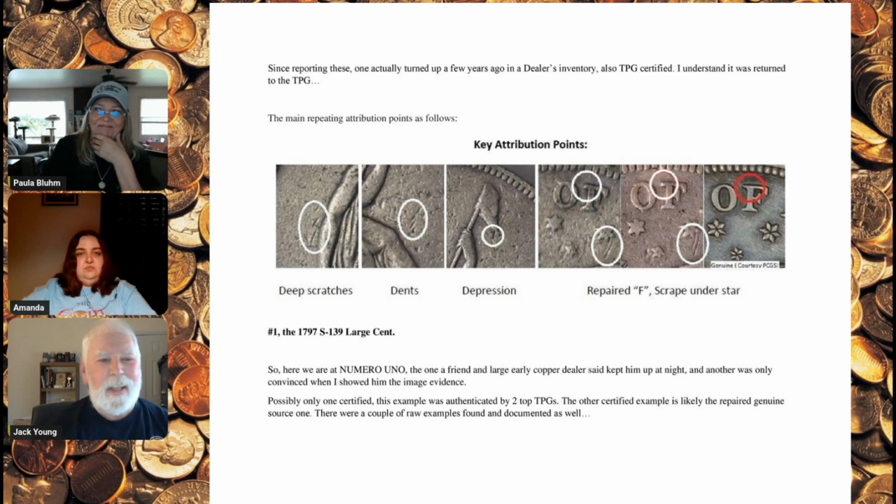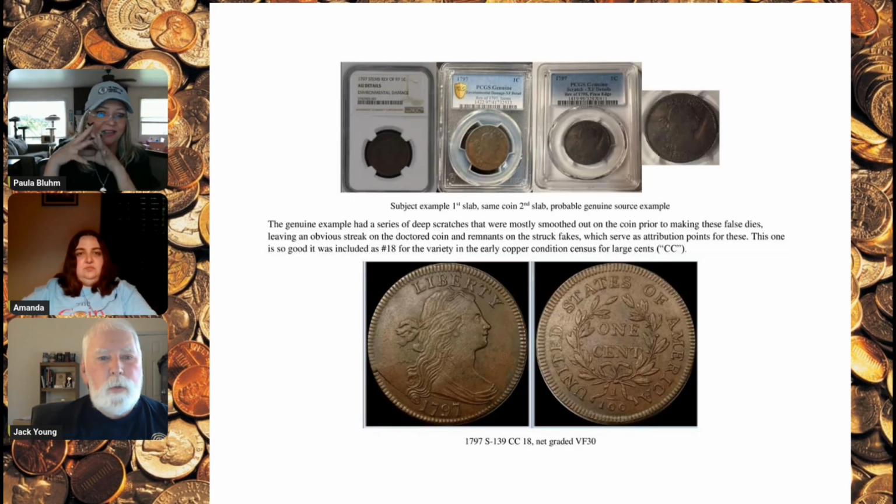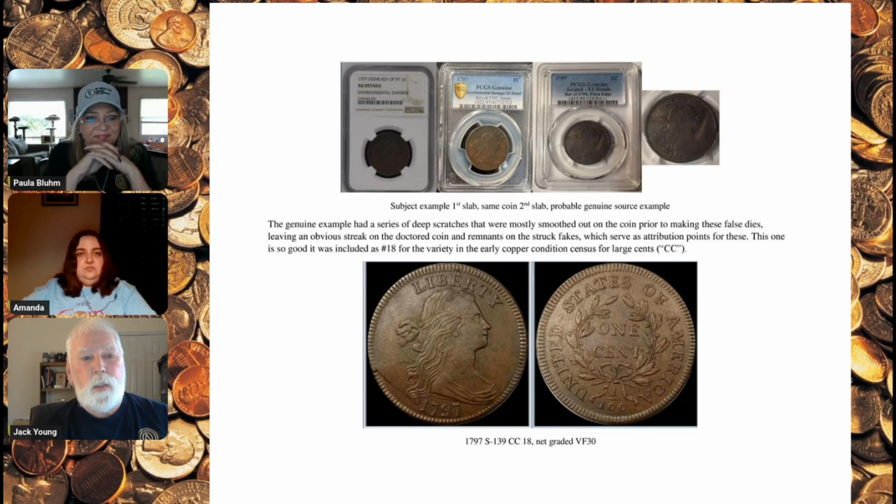You did, and now you don't know where it went. So yeah, these are images of this one, and like I said, this is one of those ones that keeps you up. The subject example, the first time it was slabbed, is on the left.